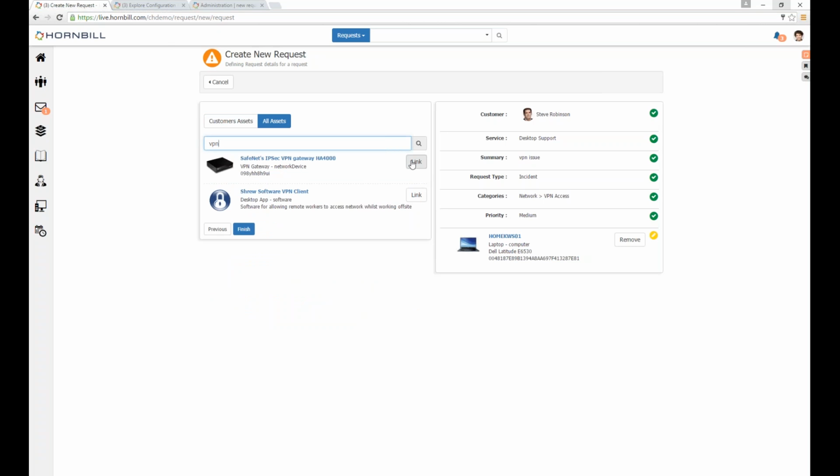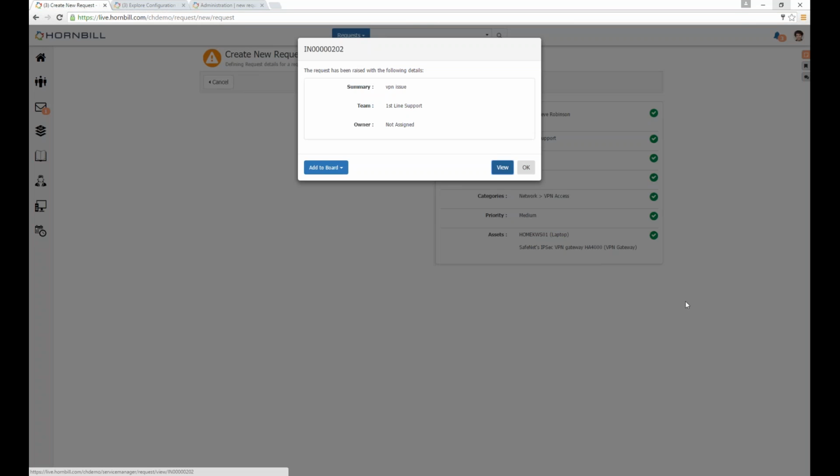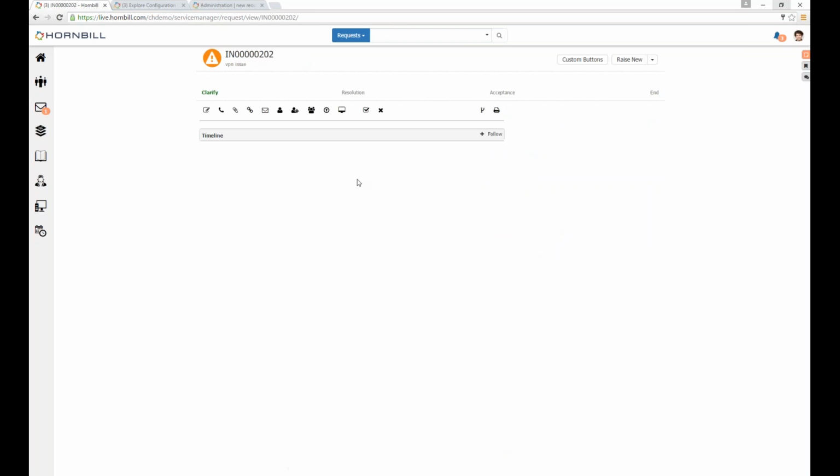VPN gateway, perfect. So it wouldn't necessarily be linked directly to Steve, but because Steve is using it indirectly, he could potentially report an issue about that particular asset. So I'll link that VPN gateway and hit finish. We have the breadcrumb trail on the right hand side, so it's lovely to see what's been asked and what's been answered, brief bit of validation and a brief summary. And again, we've prefixed this particular reference with IN, but you can prefix that with whatever you want.